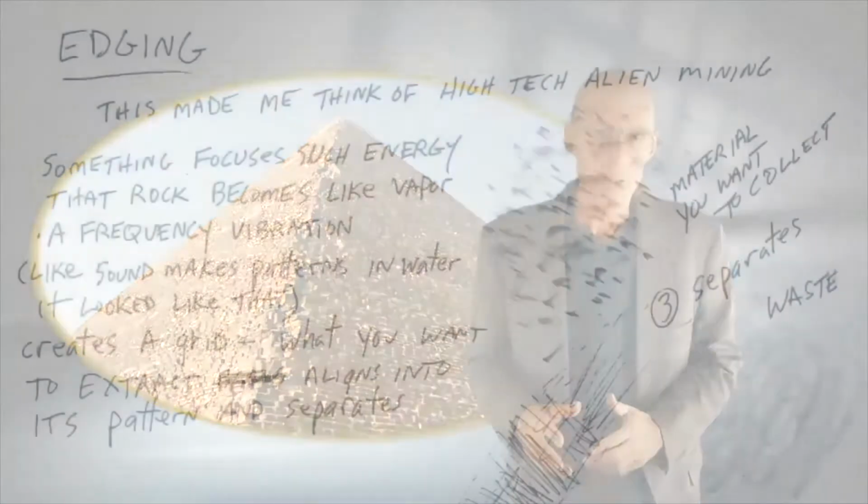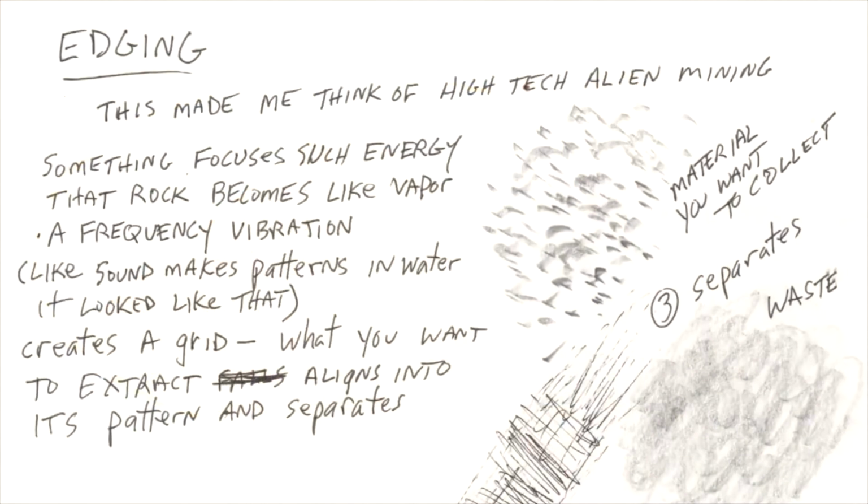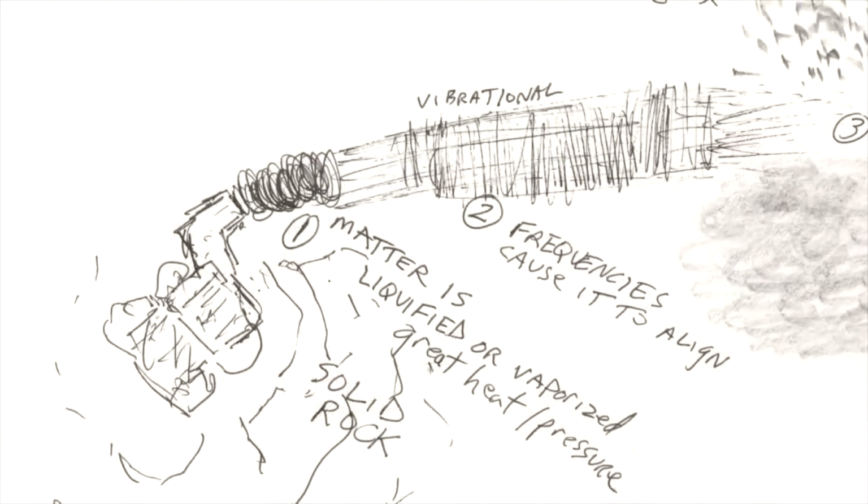Great energy is involved in melting rock, as in artificial volcanism. There is mining on a large scale. Energy is used to cut rock, much in the manner that welding is done with metal, producing liquefied rock. The viewer explicitly describes what looks like high-tech alien mining. This description is accompanied by clear drawings of energy tools being used that focus energy on rock. The rock is both liquefied and vaporized, involving great heat and pressure, thereby separating the rock.